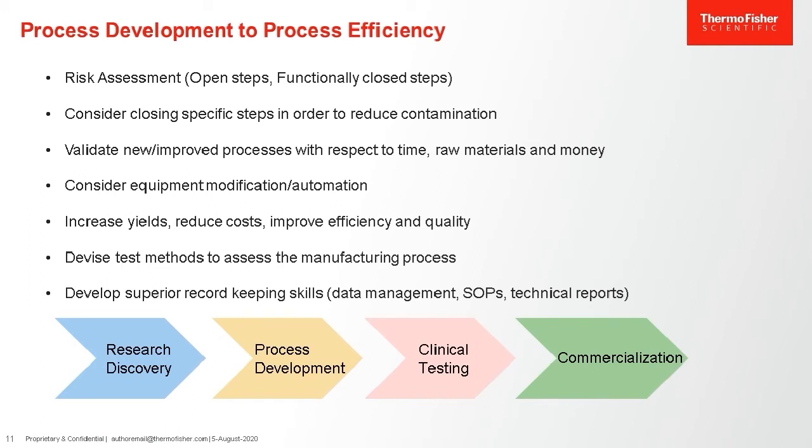Fourth, conducting experiments early on in the game to address the scalability issues and make sure that if the process is scalable, it still maintains quality and efficacy. Fifth, to devise test methods or analytical methods that help assess the manufacturing process and ensure that these methods are fast and not labor-intensive or expensive. And finally, it is important to develop superior record-keeping skills and get familiar with data management, SOPs, and technical report type of documents.